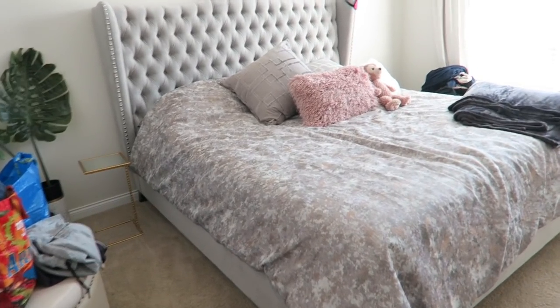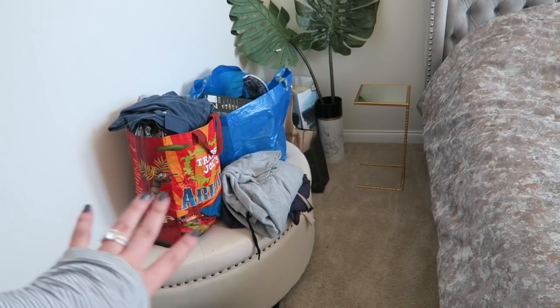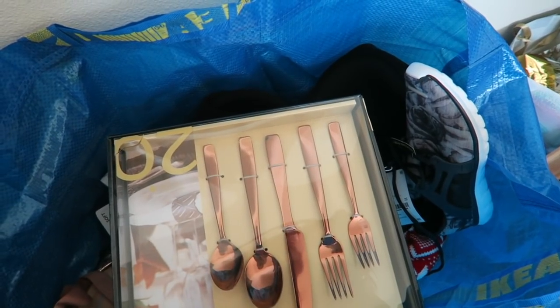So that was that. I have this little piece that I had in Arizona. I don't know what I'm going to do with it, but I stuck it here for now. So we're using it kind of as storage. Those are my jammies. These are things that I need to go through. We bought some new utensils. That is a Tord bra, sorry. We bought some of these rose gold utensils. I've got to put those out. I got some new trainers from Target, which is amazing.